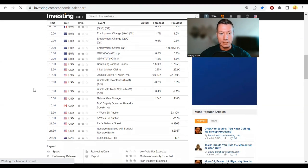And then after that, guys, the only other piece of news we're interested in is this. At 1:30 London GMT, we've got initial jobless claims coming out of the US. So this could really move the US dollar.